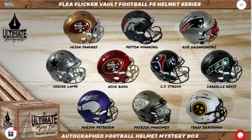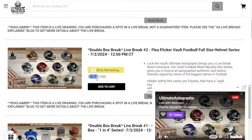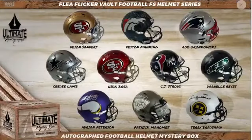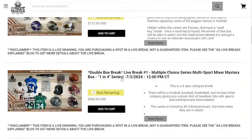CeeDee Lamb, a lot of Cowboy fans in the room, second in the league in receiving yards last year. Autograph helmet only rising in value in that vault. Nick Bosa, Defensive Player of the Year a couple years ago. A lot of goodies in here, plus 3 vault keys, plus some secondary headliners. Better than a 50% chance at a photoed secondary headliner or a vault key. Double up with Manning and Mahomes, those two lids together I'm estimating worth more than $3,000 combined.